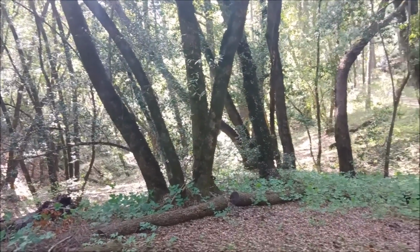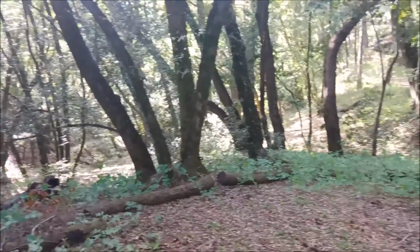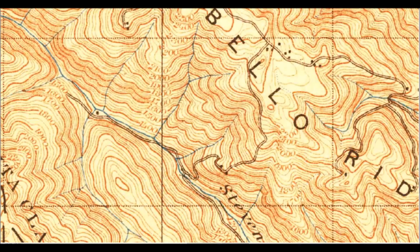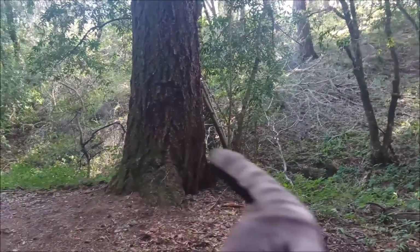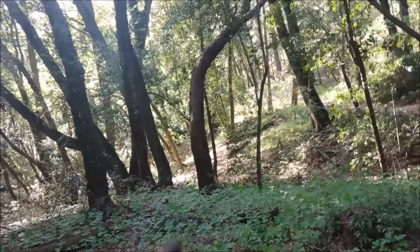The map that is closest to reality is the 1897 map, and that shows the creek coming down the hill and going that way into Stevens Creek. There's a big hill in the way, but all the modern USGS maps show the creek going that way. 1897 shows it going that way, and in reality, it's going that way.